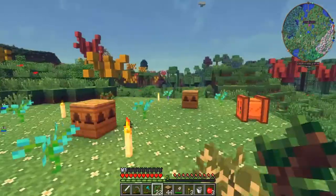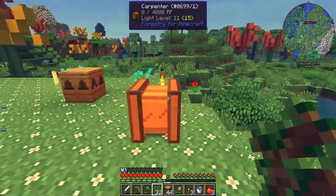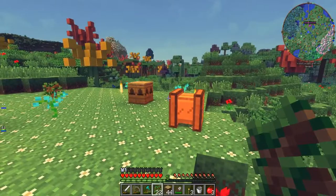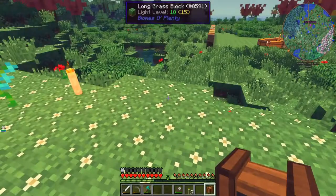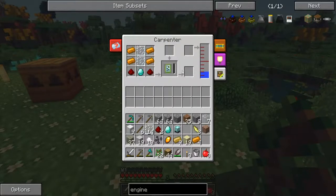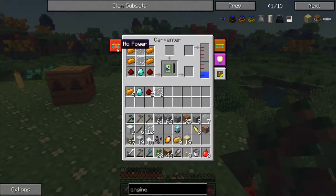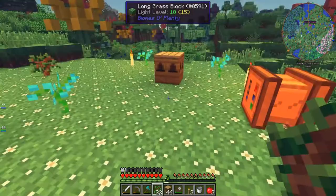And then, to speed up the process, you should also get a treeolizer, which will analyze saplings. But in order to do that, you have to make it in this Carpenter. This is the recipe for the treeolizer, as you can see, but you have to have power in order to make the Carpenter work. So in order to craft the treeolizer, you do have to have power, which we do not have, and that's where I kind of left off.